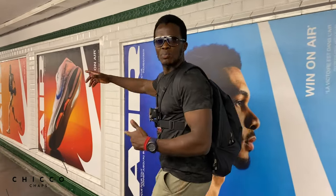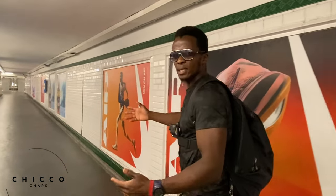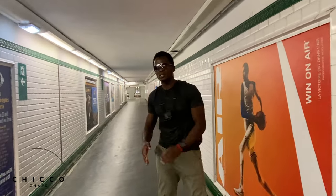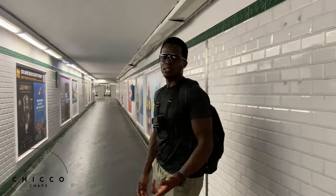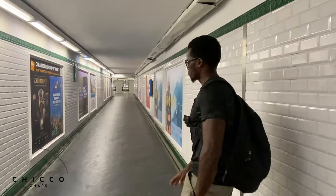Right now we are heading back to the metro and it is cooling here. Look how pretty inside it is. You won't even believe it. And oof, the trains in Paris are complicated, totally complicated, but it is what it is. I don't know if Africa, Nairobi can ever get to what this place is.